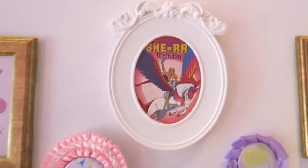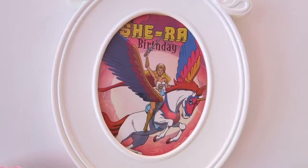Then again, I've got She-Ra. This is obviously a birthday card, but I cut it down to fit into the frame. I really like She-Ra. I'm very excited to cosplay her. This is the most excited I've been to do a cosplay in a very, very long time. Hopefully I'll see some of you guys at MCM in the She-Ra cosplay.